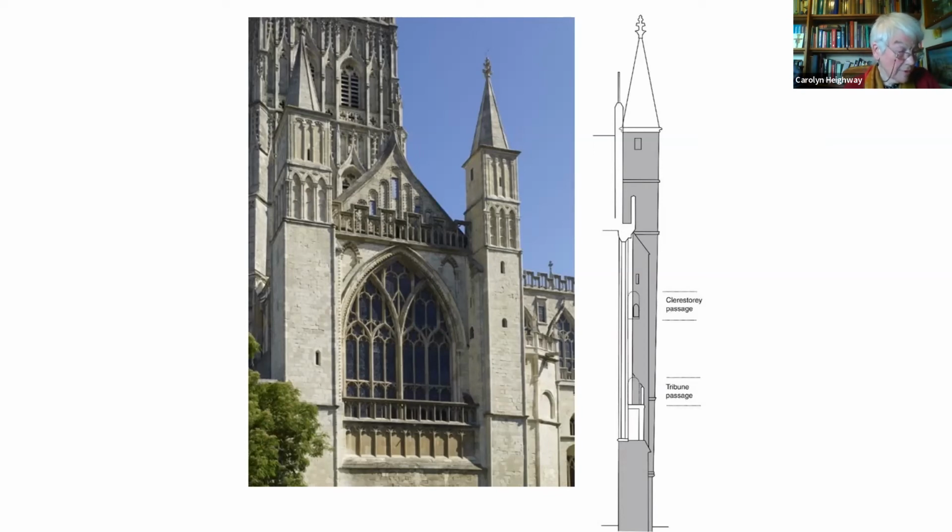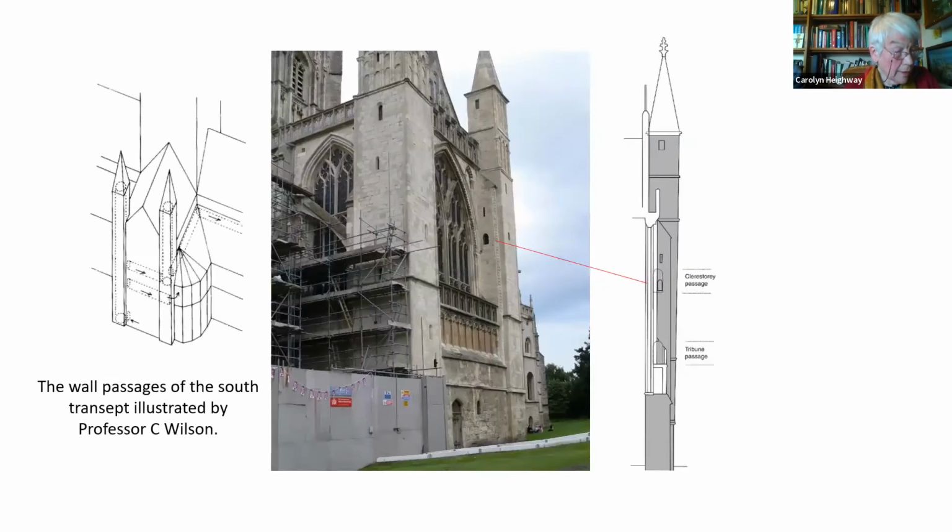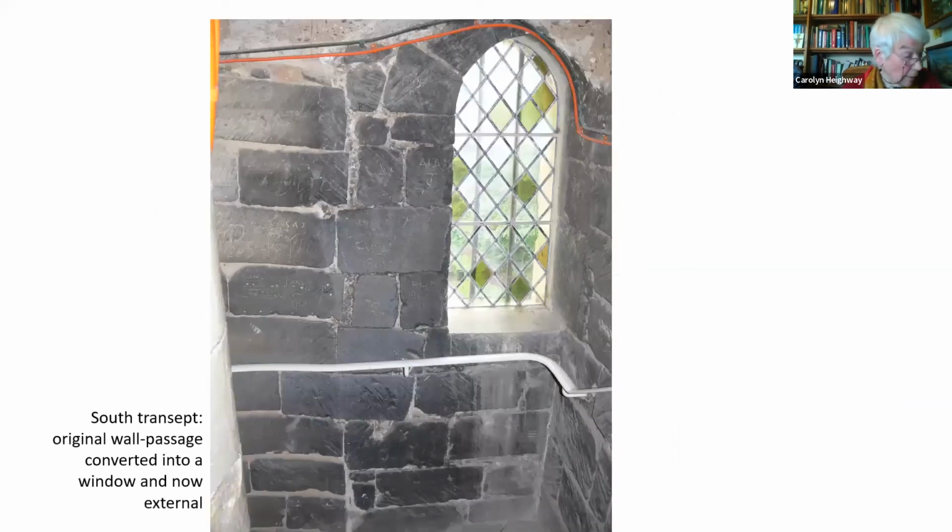A large window was inserted. The original wall passages were an important element. Access was up spiral stairs in the corner turrets to Tribune Gallery and then to clerestory level. With the 14th century thinning of the south wall, the entrance to the original passage is visible from outside. The clerestory passages now open into nothing. The entrances have been converted into windows.